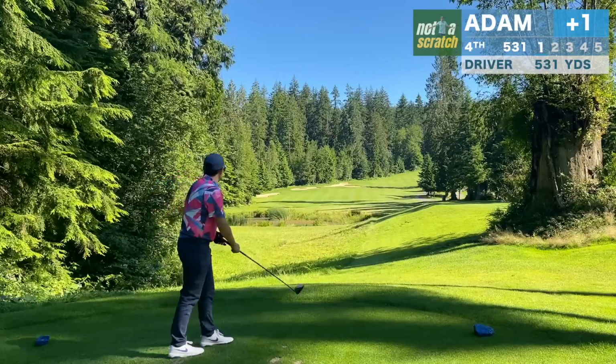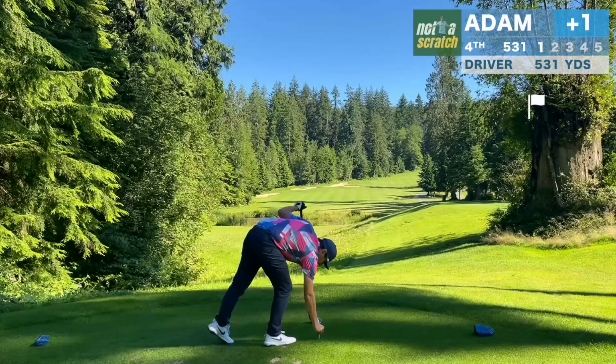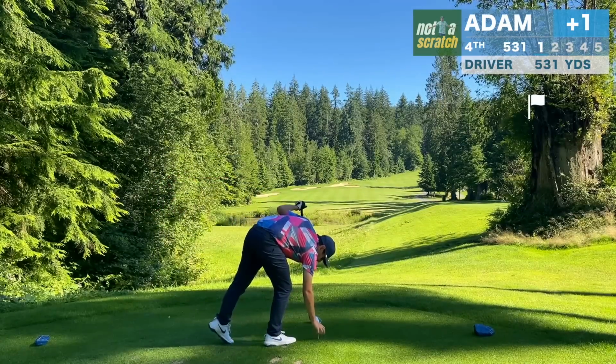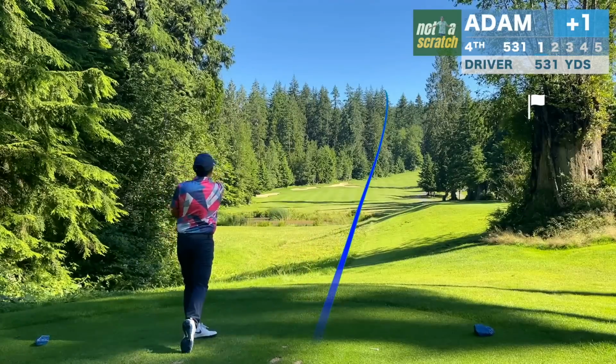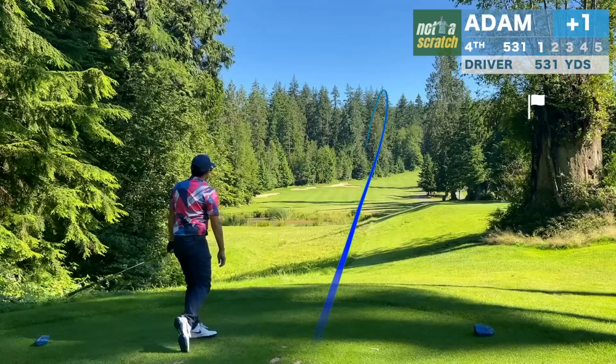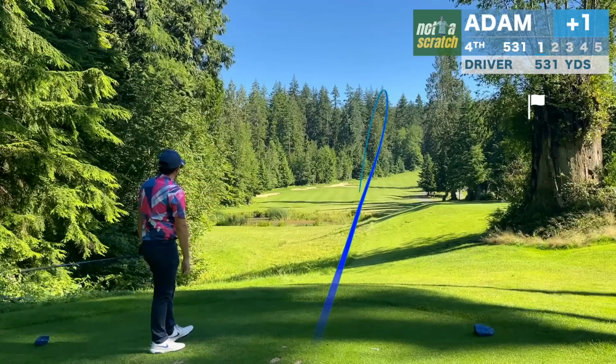So this is the most uphill golf hole in Canada. I know the camera makes it look flat. Trust me, it is not. This hole plays over 600 with the elevation, and hitting a good drive is a must. Mission accomplished, but I'll still have work to do.